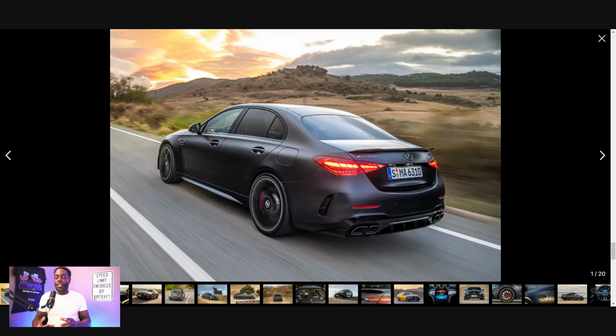Now I want to give you a little bit more information on some of the stuff that I learned from watching Car Wow, Auto Trader, and a couple of other UK, German, car enthusiast reviewers. They gave us some information that we really needed to know. First thing, I love the styling of this car, man. They just pretty much updated the car and made the car look a lot newer and better looking.